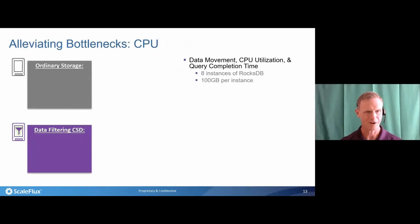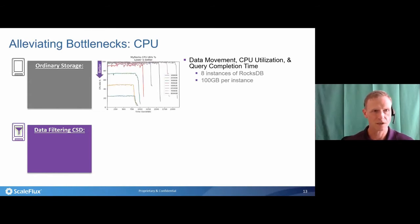Now, in a little more techie benchmarking here, we investigated that capability, and we were running analytical queries on multiple instances of RocksDB in a server. And what we see is that with ordinary storage, when we go from 1 to 2 to 3 to 4, the blue to orange to green to red number of instances, the CPU, which is the left or the y-axis, becomes bottlenecked. It becomes pegged right about those 4 instances.